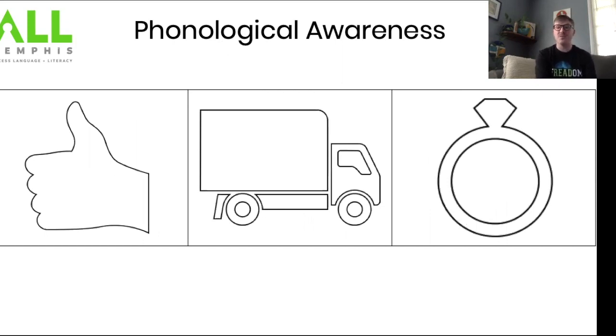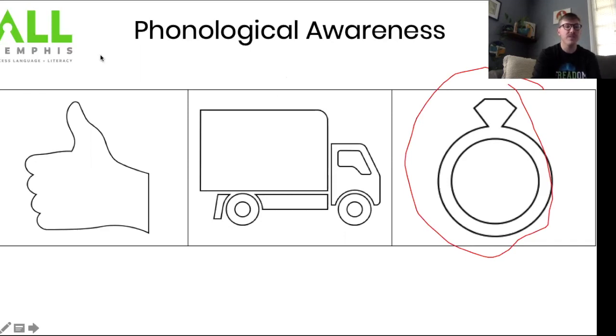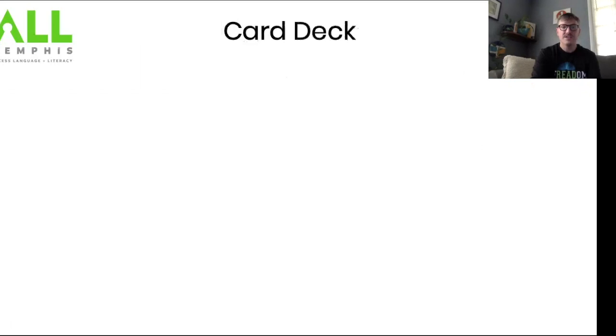Awesome. Our final rhyming activity for the day is the word thing. What's the word? That's right, thing. This is a picture of a thumb, a truck, and a ring. Which one rhymes with the word thing? Very good. Ring rhymes with thing. Great. So now we're going to go through our card deck.